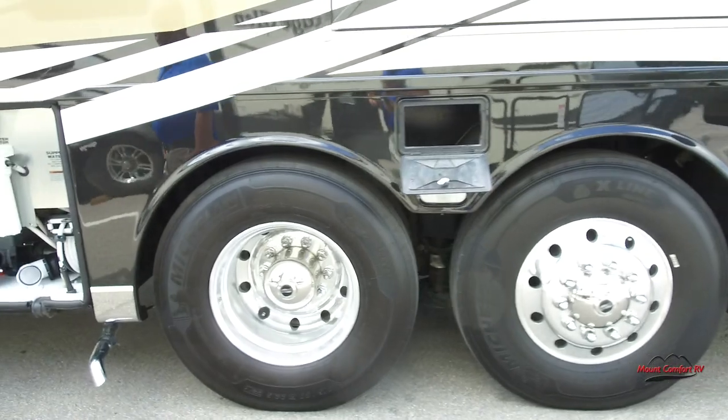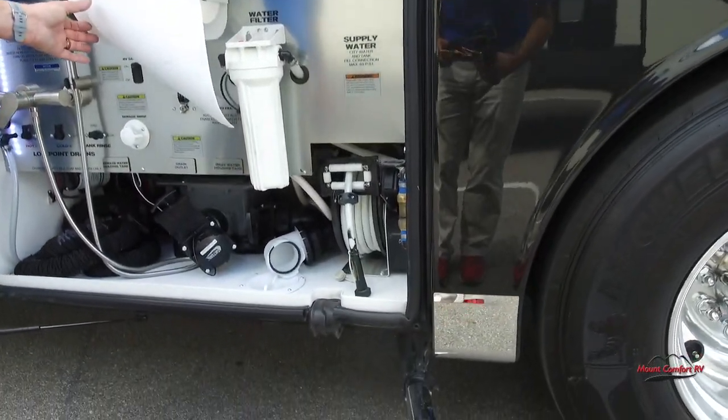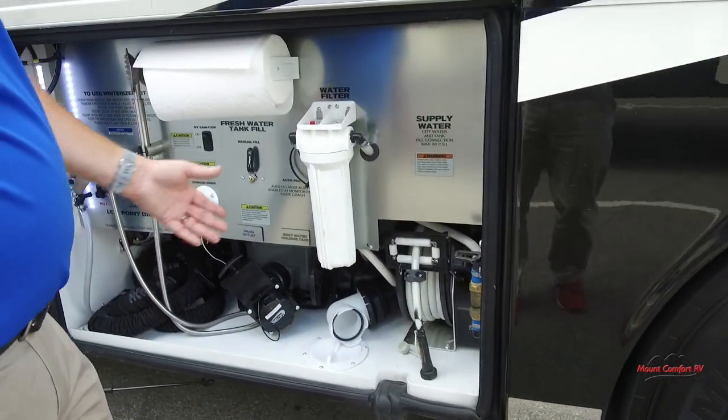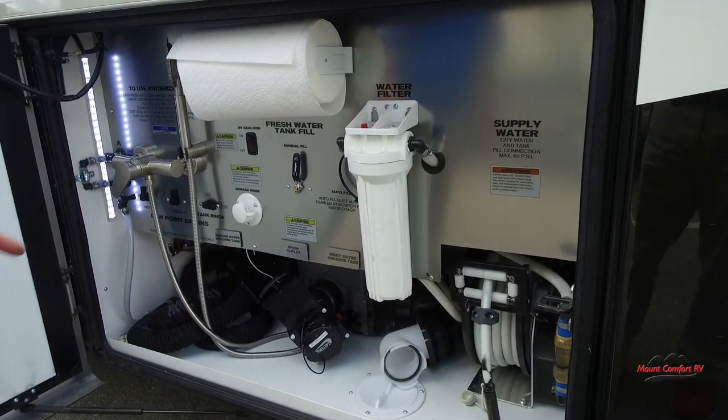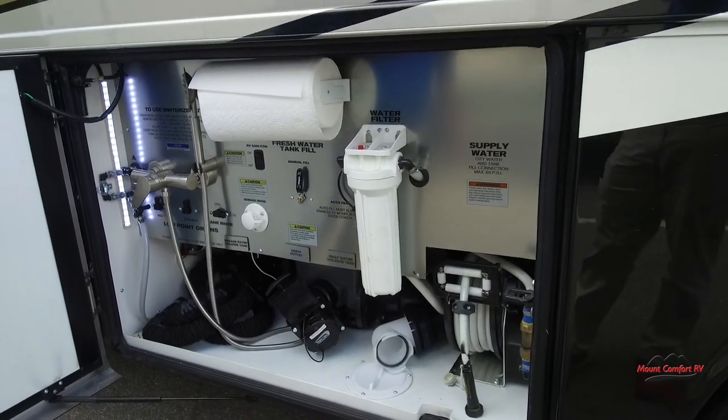Obviously, aluminum wheels, you would expect that at this price point. We have an extra exhaust pipe back here. What's that for? Well, that's that hydronic heating system. We'll come back to that. Look, we have a paper towel holder out here. Whole house water filtration system. Our hose reel is power, so we're not looking for a place to store that hose.